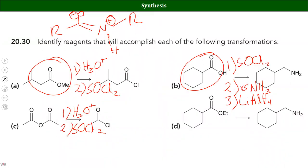I don't know if they're taking that into account by not allowing us to do that, or if you get other weird stuff going on and then lowering your yield that way.